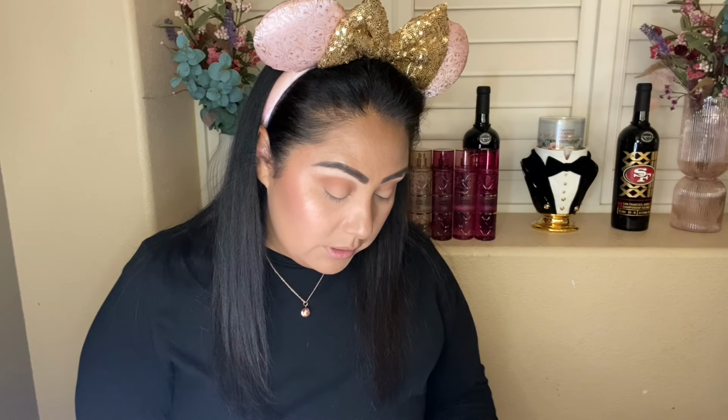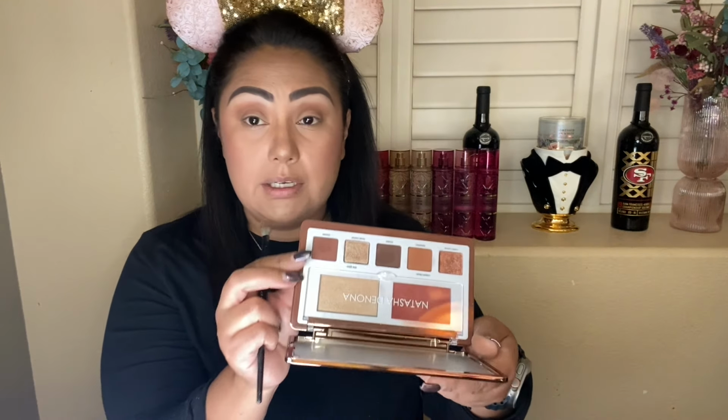But the blush I'm still not enthused with. So if you're watching and you have this palette, tell me if you love the blush or if it's just user error and I don't know what I'm doing. So there's that. We're gonna go in with the crease color right here.